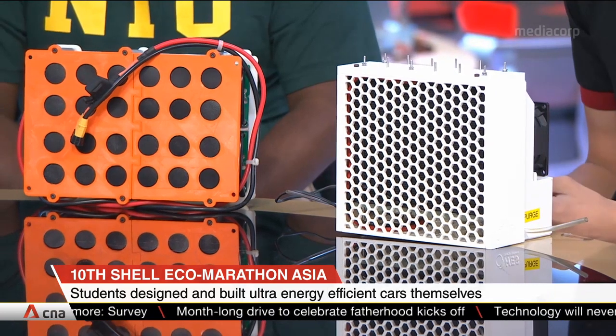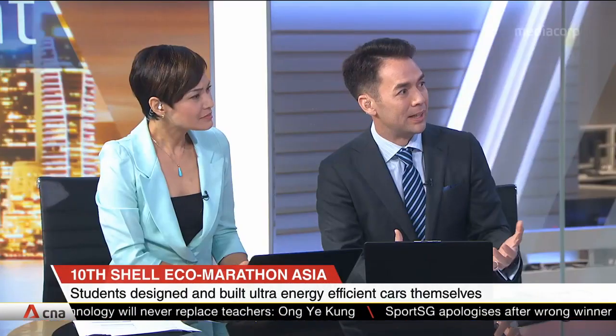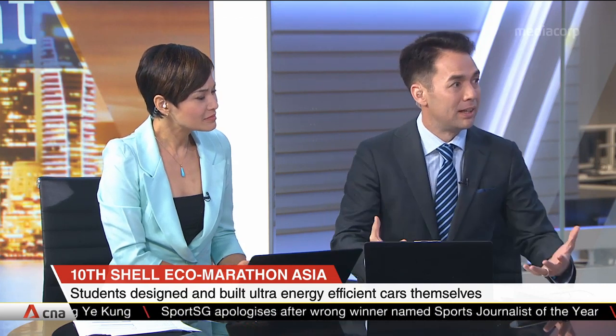and it powers the motor of our vehicle. I would imagine that one of the most important things when it comes to being efficient is the weight of the vehicle, because that's going to play an important part in how efficient it can be. So tell us a bit about the materials of the rest of the vehicle. Okay, I would like to start off with the biggest part of the car, which is the chassis, or in other words, the structure of the car.